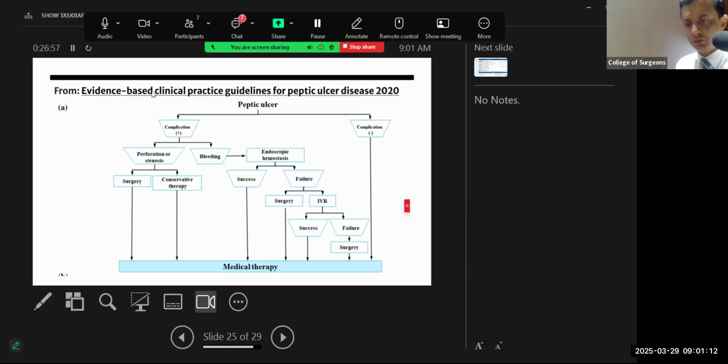So basically, I don't know whether you can see it, but this is from a Japanese guideline from 2020. It's quite good. In a peptic ulcer, if it develops a complication like perforation or stenosis, then of course that is one reason why you need to go for surgery. In a minority, you might go for conservative therapy. If it's bleeding, it's endoscopic hemostasis first. If it's successful, then you go for medical therapy. If it fails, then you can consider surgery or interventional radiology. And if IVR fails again, surgery would be the option. So the bottom line is, if nothing works, then surgery is the final, ultimate option.